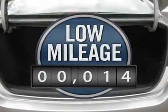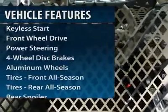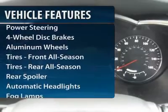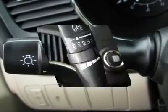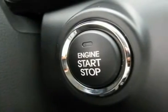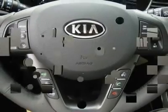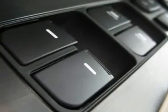This vehicle has less than 100 miles. Here are some of this vehicle's great options. Anti-lock braking system, steering wheel audio controls, traction control, stability control, power steering, adjustable steering wheel, keyless entry, cruise control, floor mats, aluminum wheels. Take this vehicle for a spin and see why so many shoppers are now proud owners.